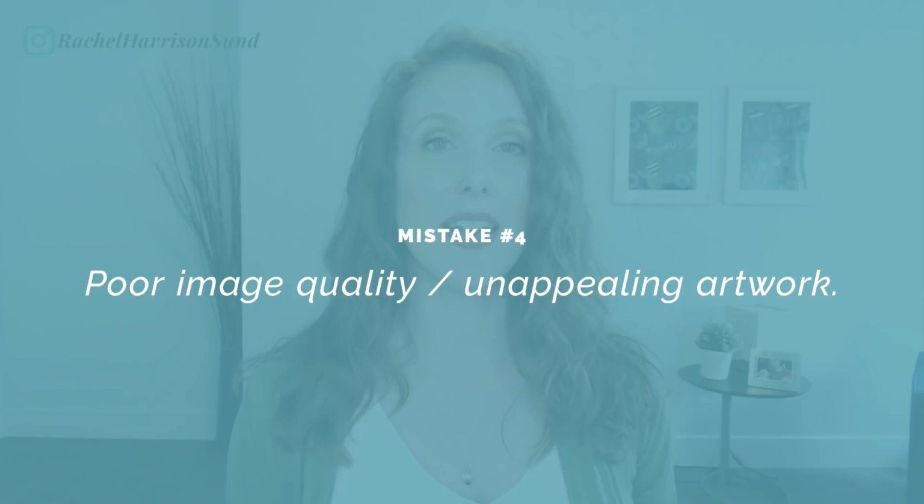This could be anything like using really cheap and cheesy clip art. It could be using cheesy photography. It could be an unappealing color palette, so just using colors that really don't work very well together. Either they clash, or they just don't match well, or they're of a similar value, so they vibrate and kind of hurt the eyes when you look at it. Or it can just be as simple as using a low resolution image that ends up looking pixelated. So again, let's go ahead and look at a couple of examples.